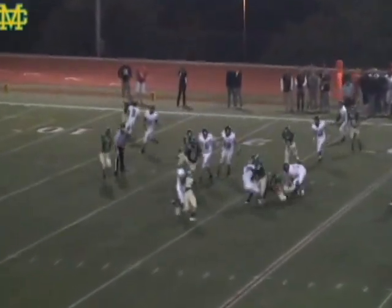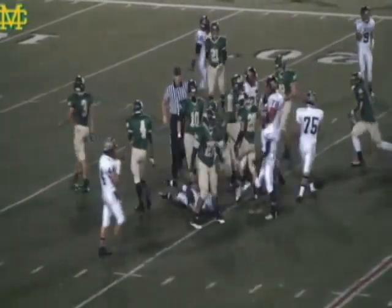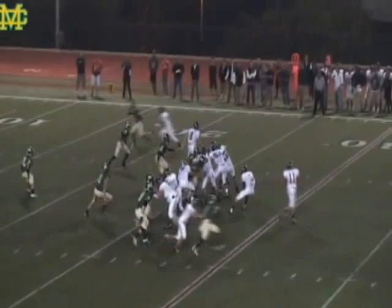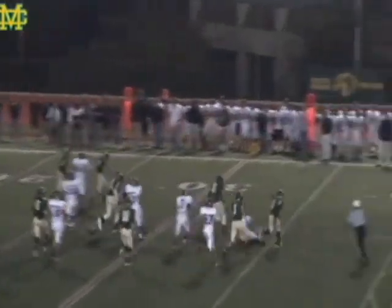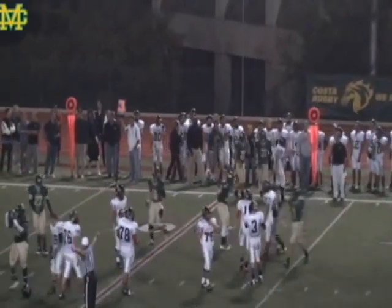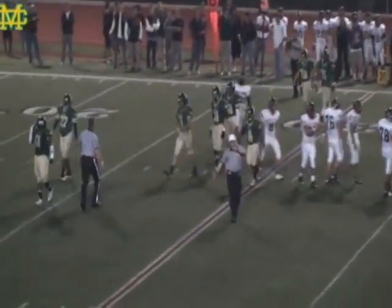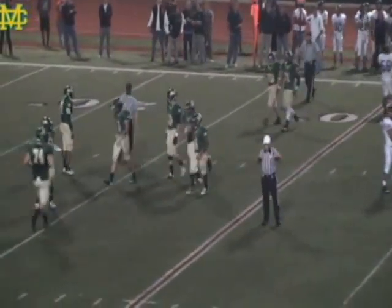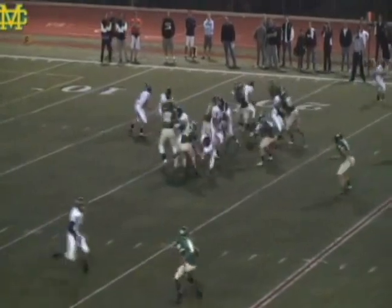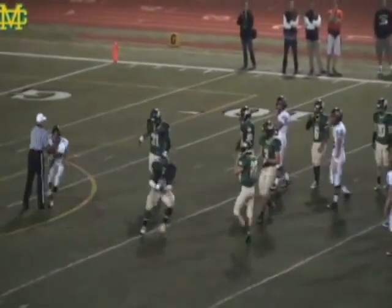Shotgun, draw play right up the middle, but the Mustangs defense is there. Mills throws him down. Straight drop back. Mustangs have pressure and come up with the big hit is Searcy. PB and shotgun. It's a handoff, but the Mustangs are there. It's Tavai and Sokol.